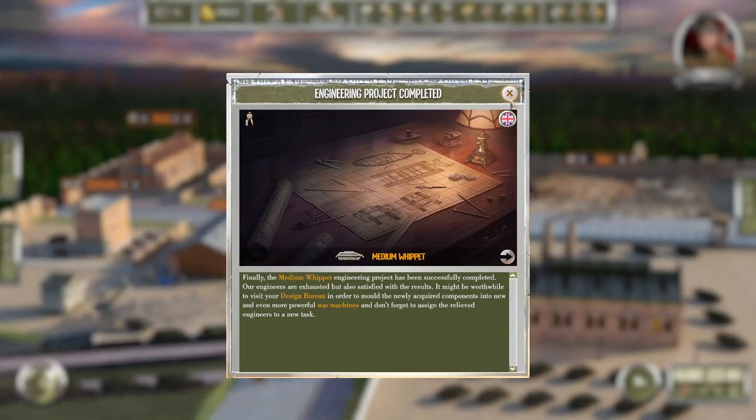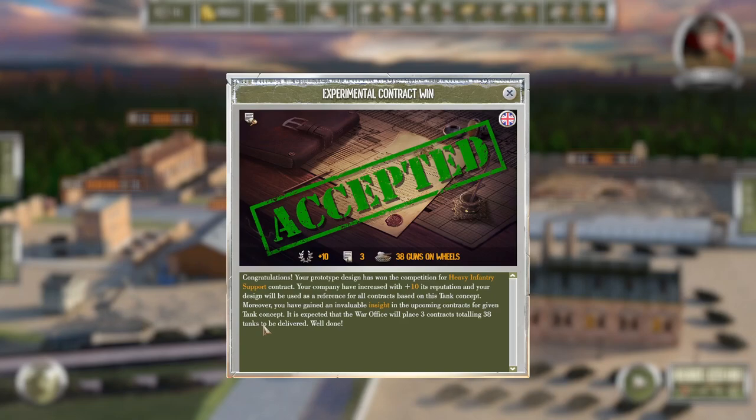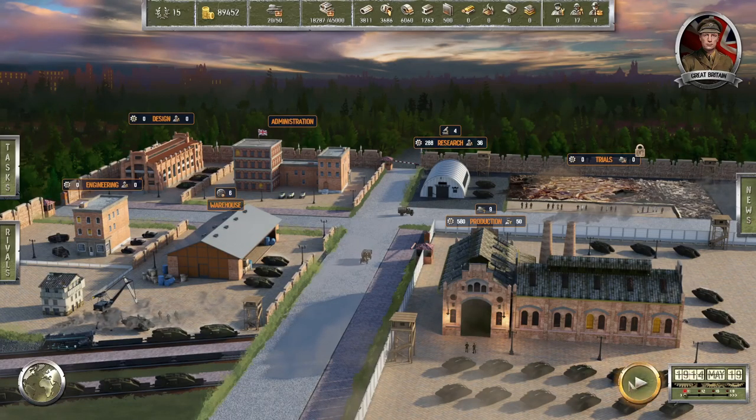Alright, medium Whippet is done. We won! Your prototype design has won the competition for heavy infantry support contract. Nice! And we increased our reputation by plus 10. Nice! Expected that the War Office will place 3 contracts totaling 38 tanks to be delivered. Okay, cool.